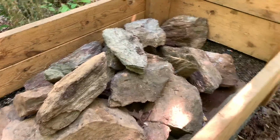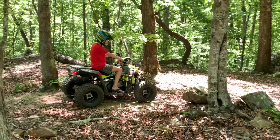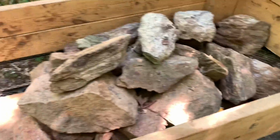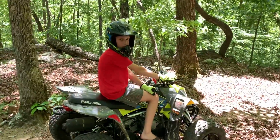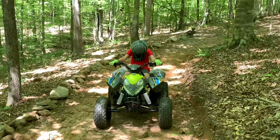A lot of weight. Here's Caden, just chilling, coming up here to help me, maybe? No, because I've already done. Oh, that's okay. I got more loads to do, so you can help me then, okay? Good, bud. Let's zoom in on the face there.